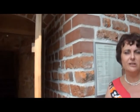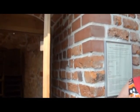So we can go up. The entrance to the tower was where the balcony is right now. Here, when we go, it was the dungeon. To get there, they had to put wooden steps or something like this, and nobody could get up. So it was difficult, really. Come with me and be careful, please.